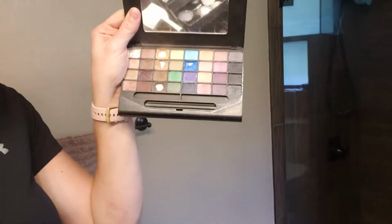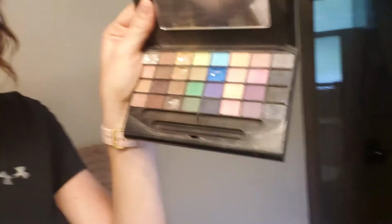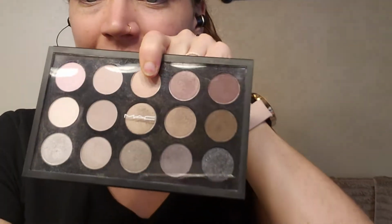Now, I can't tell you the last time I did a really deep, dark, smoky eye. I used to all the time, but I don't anymore. And then I have this palette that I honestly kept for the bright colors in the center for my daughter for Halloween and stuff. But to me, I can't justify keeping this any longer for using it one time a year.